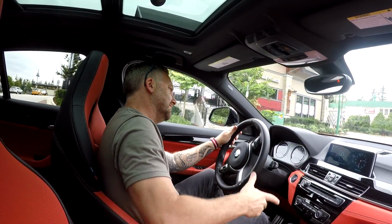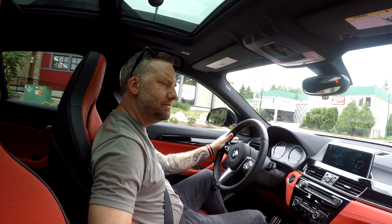Bluetooth connectivity, no problem. Navigation is great. The screen is great too. It looks higher end than a lot of cars. Lots of colors. It's very easy to see in the sunlight. The menus are cool. All sorts of information there that you would like to have.